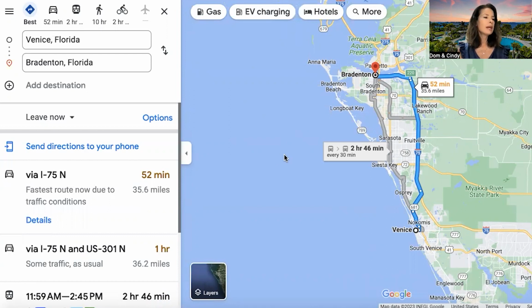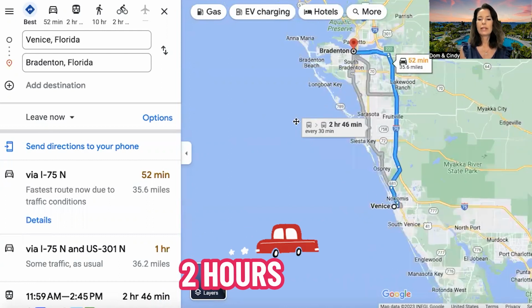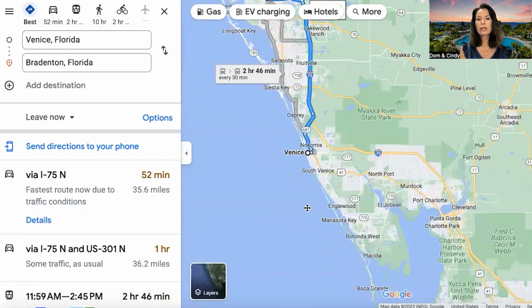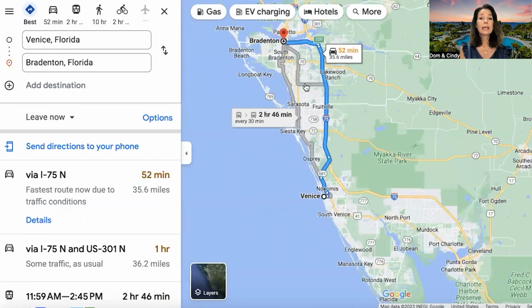Let's see what else. Fort Myers takes about 2 hours. So if you'd like to go down to Fort Myers, that's another beautiful area. But for cost of living, I think Bradenton is better than Fort Myers or Naples. So we're definitely seeing a lot of people that like that.